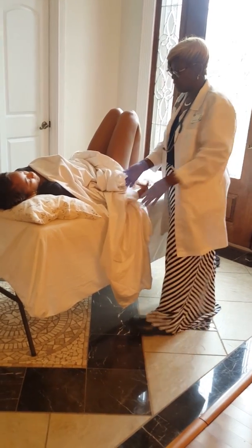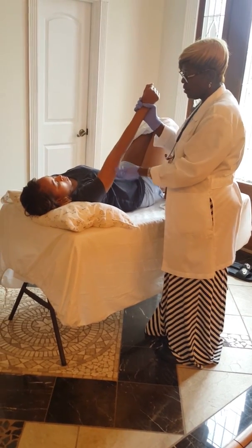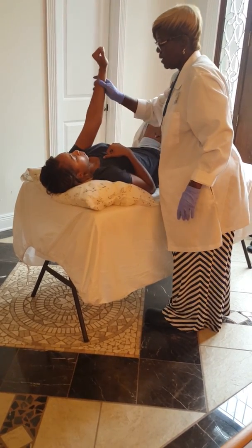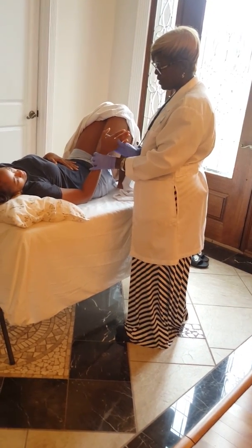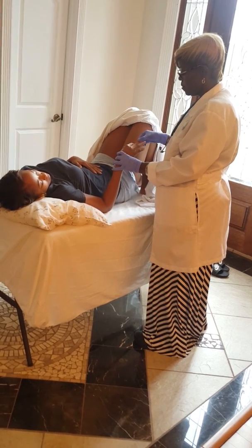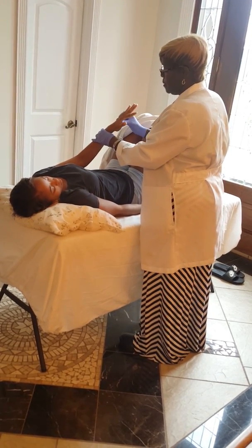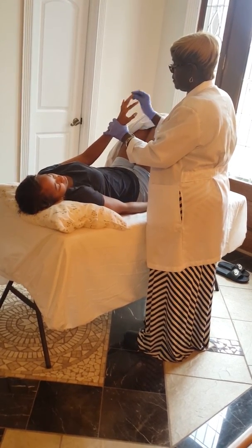Okay, so what we're gonna do now, while we're here, we're gonna check the range of motion on her arms. Bend it, stretch it out, lateral movement, and out, stretch, okay? Straight up, and stretch out, okay. Let's try the wrist. You see she has full range of motion within the wrist. And so we're gonna check each finger. Wrist, full range of motion. Ms. Smith is doing it for me, so good. Okay, we have range of motion in our fingers.